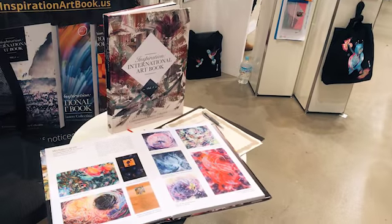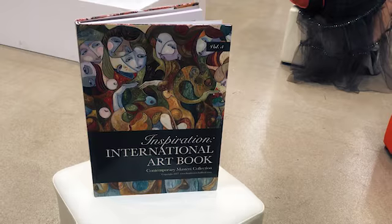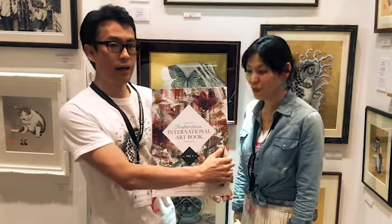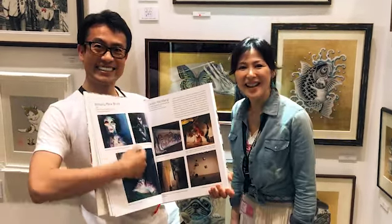Now take a look, this isn't just another book, but it's an outstanding high quality print, a big solid format, a book you can be proud of, showing to your potential buyers, collectors and galleries. Now, when you receive your copy soon, I hope you're going to be pleasantly surprised by the quality of the print and the selection of the great international masters we feature in the volume.